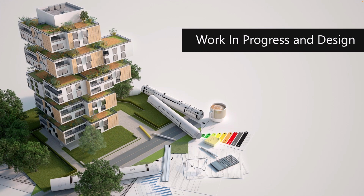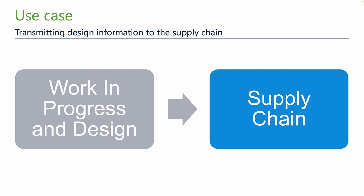So that's a brief overview of ProjectWise Managed Portfolio. Let's dig down now into 3 separate use cases, and we'll start with work in progress and design. And in particular, the transmitting of design information to the supply chain.